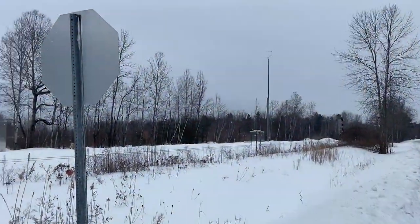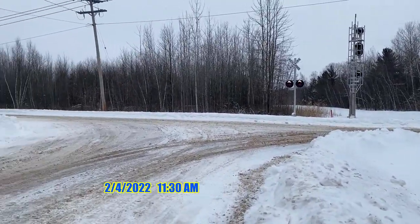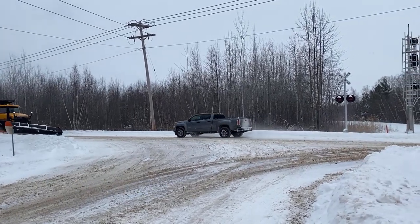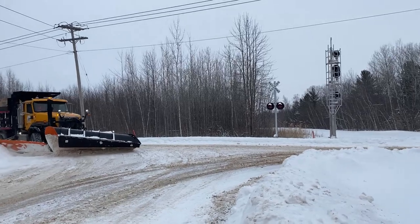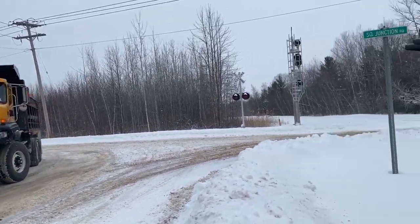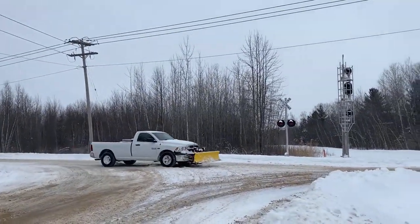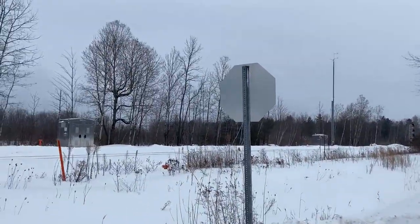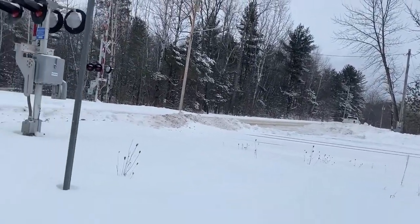We are here at South Junction Road. I swear, if this plow turns, I'm going to flip. Dang it. Why? Why, mister? I better get out of the way. Well, we got a 931 waiting down here just south of 163. They're going into the siding, and we got a nice snow pile here.